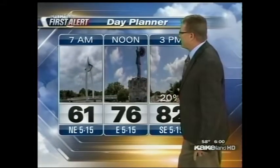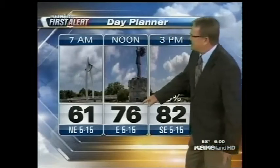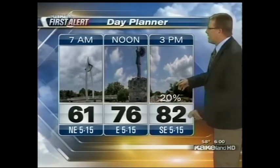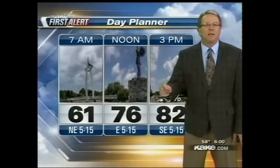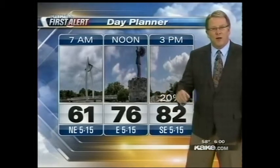Does look like we'll have emerging sunshine as we head through the day today. 61 by 7, 76 by noon, 82 for a high. It's along and south and east of the turnpike that we'll have that slight chance of a storm or two this afternoon. Slight risk. Some of those could still be strong or severe again in the southeast. More on that here in just a bit.